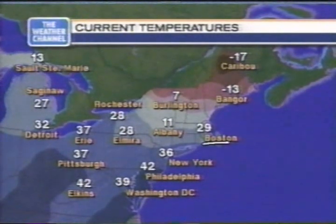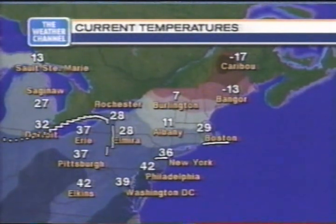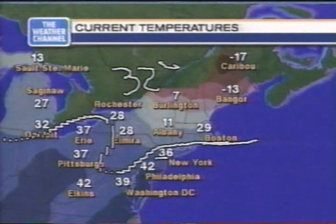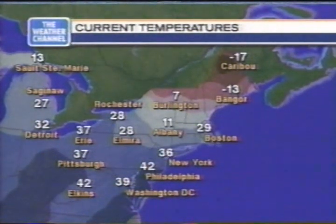Boston, you can see, is below freezing, but New York City at 36. So the snow is not going to present problems. And once again, you pick up that freezing line from Detroit, and then it swings on down into the mountains, and works up into southern New England. And once again, this is where we're talking about 32 degrees or less, and then greater than 32 degrees means we shouldn't have any problems with the icing situation.